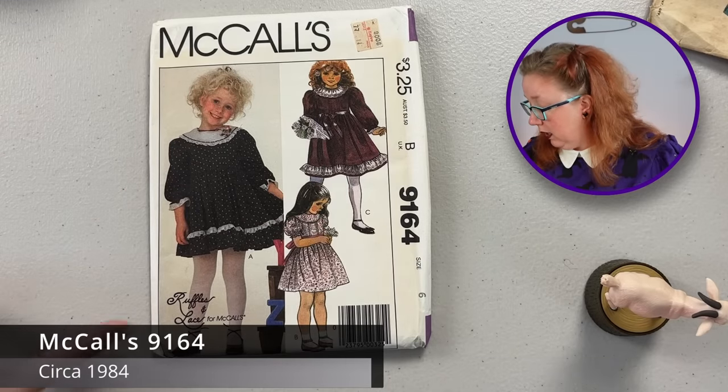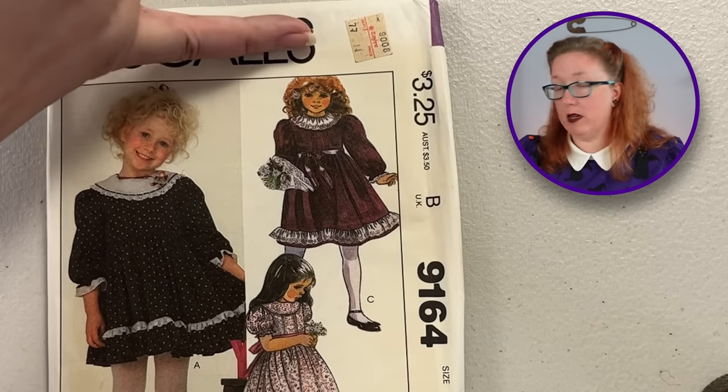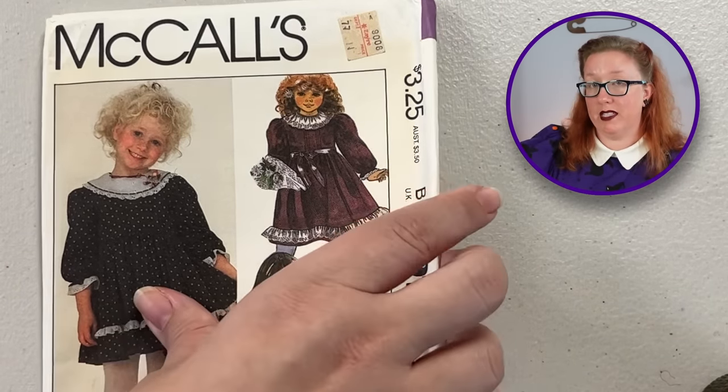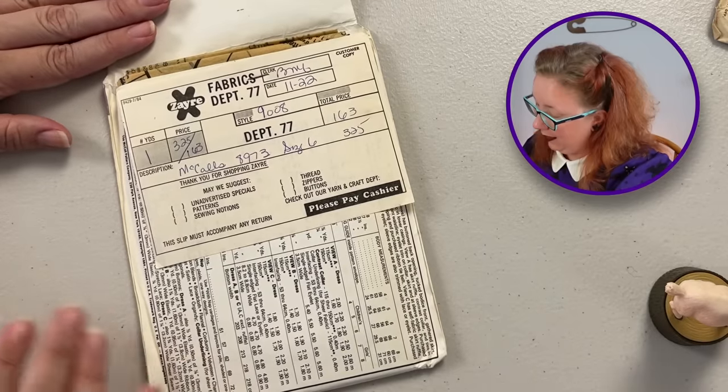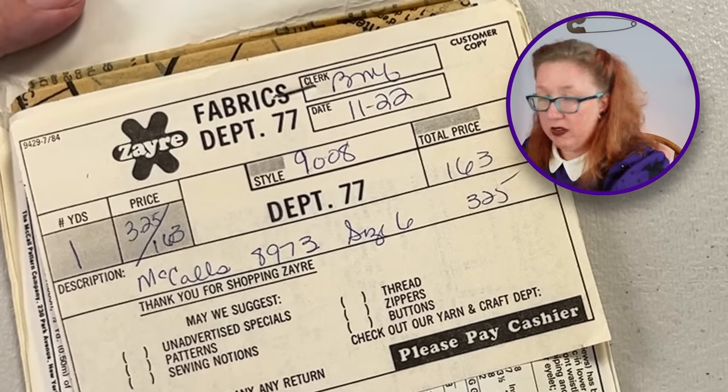Oh, cute. So this cute little McCall's 9164 by Ruffles and Lace for McCall's actually has not only the original sticker from the actual place that they bought it, but it has the receipt stapled on the back. Isn't that adorable? It was bought November 22nd. My guess is it probably was supposed to be a Christmas dress and then didn't happen. Been there, done that so many times. And it's factory folded because it never got used.